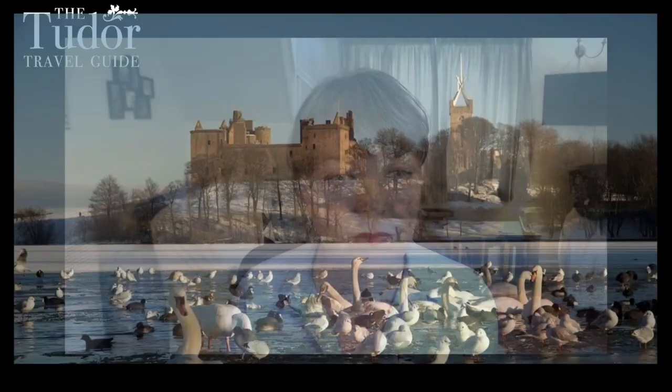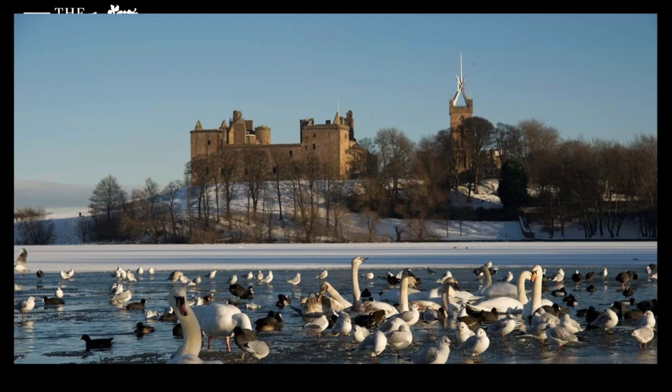Now, Linlithgow Palace, and let me see if I can bring up a picture for those of you who don't know what Linlithgow looks like. Here we go. A picture of Linlithgow Palace. It's about midway between Edinburgh and Stirling.